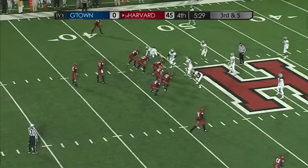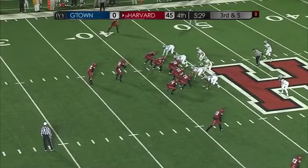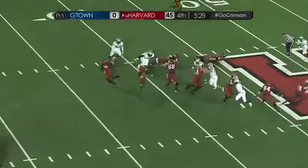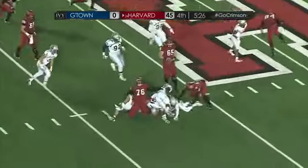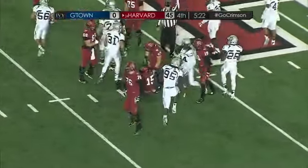One non-Ivy League game left on the Harvard schedule. Two weeks from tomorrow, they'll play at Lafayette. And again, Lafayette's the next opponent for Georgetown in Patriot League play. That'll be short of a first down.